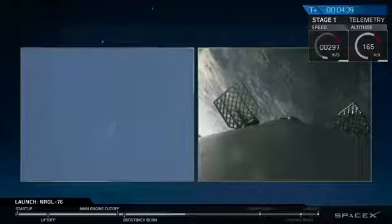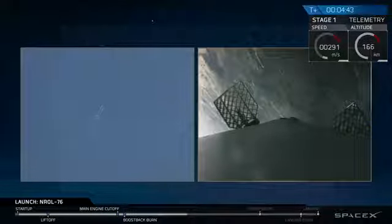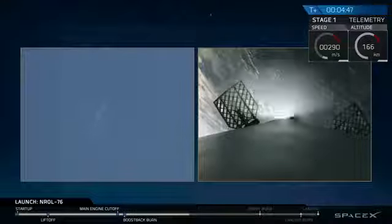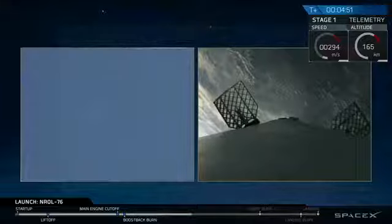Now that boost back burn was a 3-engine burn. Coming up, we're going to have our entry burn also a 3-engine burn. The entry burn will happen just after the 7-minute mark.